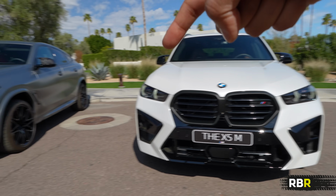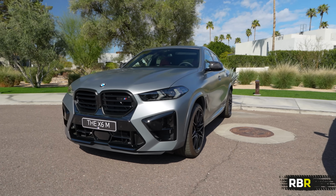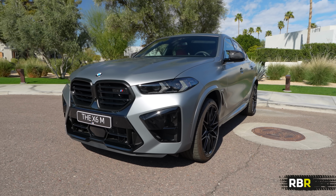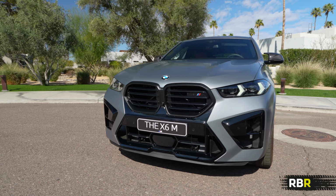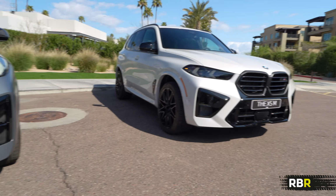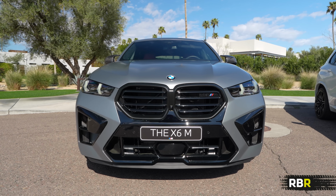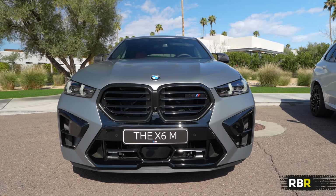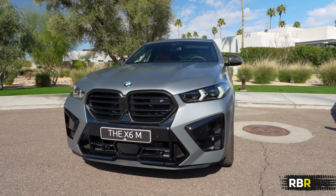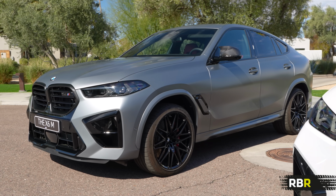Now, where the two of these differ on the front end is that our X6 is actually a bit more aggressive because it has a lower splitter as well, which you can see there at the bottom. Can you see that? Versus the X5, which doesn't have it. The X6, to me, in this specification as well, in the Frozen Grey, oh, it makes my knees weak. What a fantastic looking coupe.